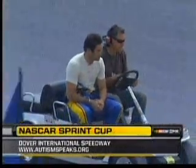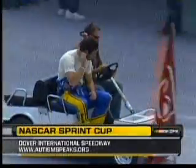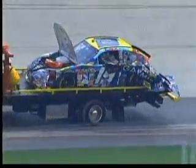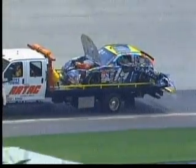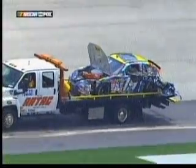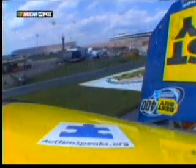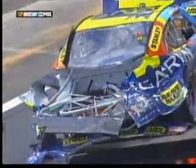Elliott Sadler gets a ride back to the motor coach. His race at Dover ends after 16 laps, as does Dale Earnhardt Jr.'s, Denny Hamlin's, Scott Riggs's, Tony Stewart's, and Kevin Harvick's. All of those cars are in or on their way back to the garage area on the wrecker.